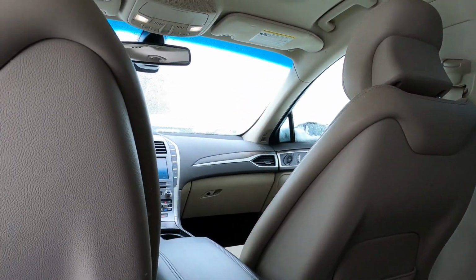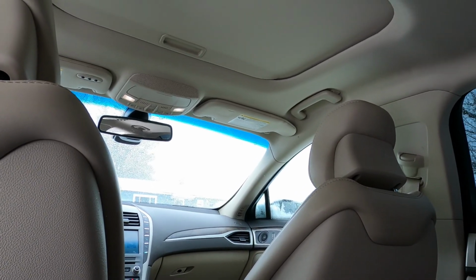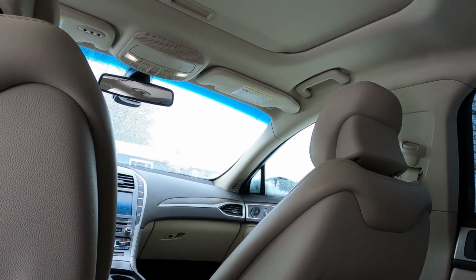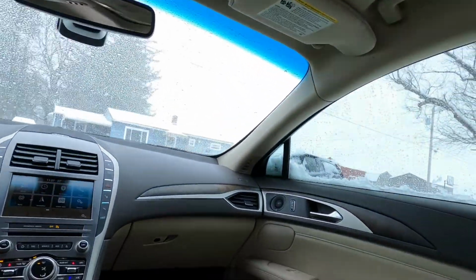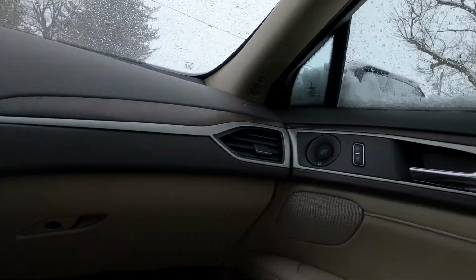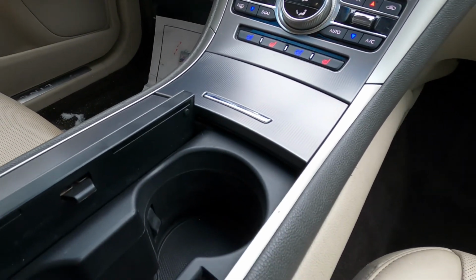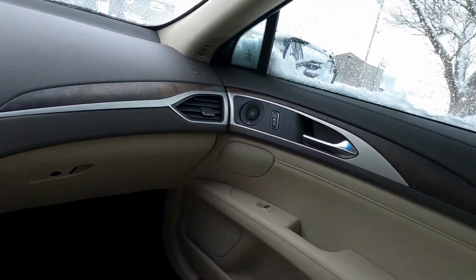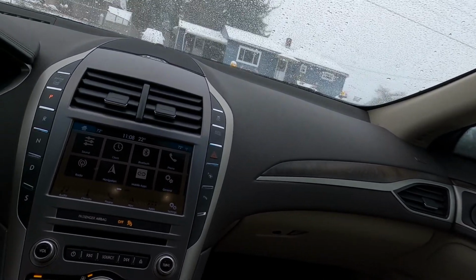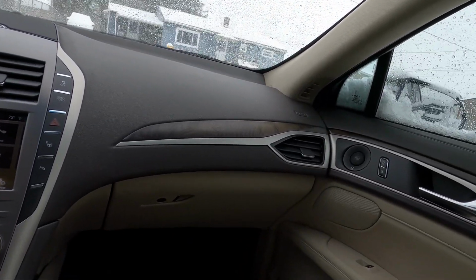Well, there you have it. This has been my overview and walk of the 2017 Lincoln MKZ. I have some interesting times here trying to figure out what to do about this mess next.